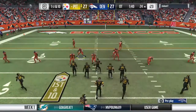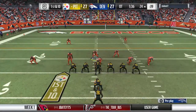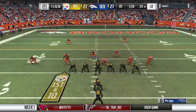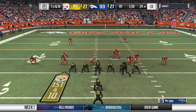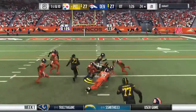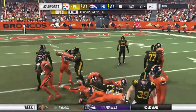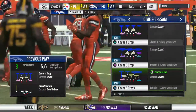Looking to jam the receivers at the line here. Press coverage look defensively. Roethlisberger with a give to Bell. And he'll be taken down near the 20 at the 21. 3 yards on the pickup there, and it'll be 2nd down.